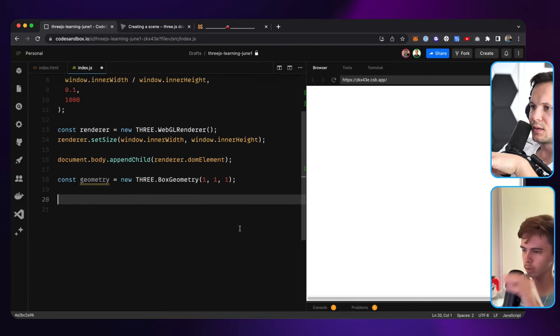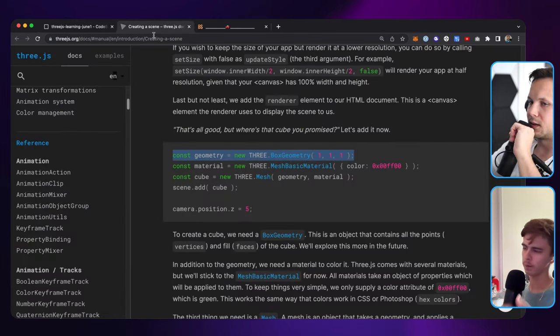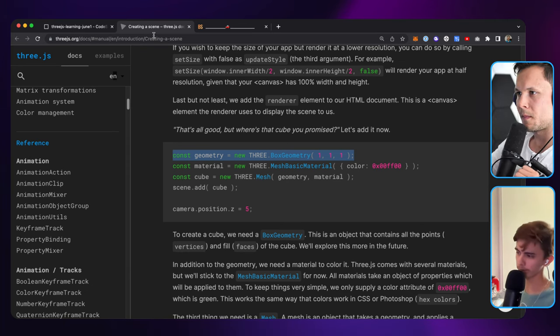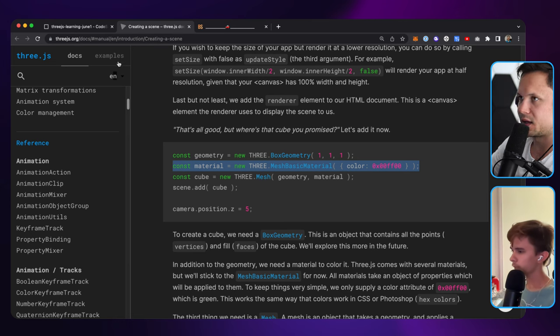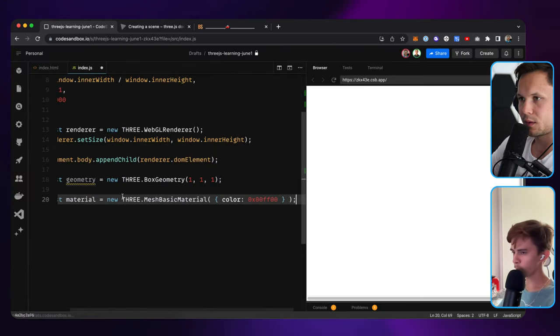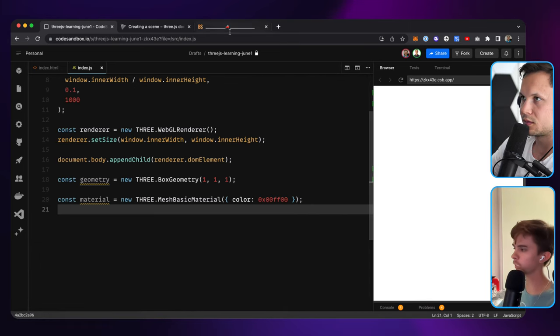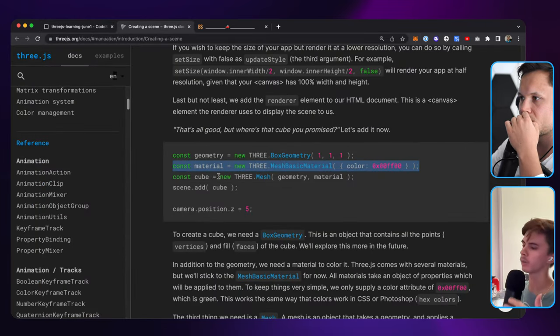I just realized something: we haven't rendered anything in yet, because right now we just set it up. Then we have material. So const material is equal to mesh basic material. That's the color basically that we're going to add to this. The material is where we define the texture, the color, things like that. This is where we give the geometry, which defines the shape, like style and look.